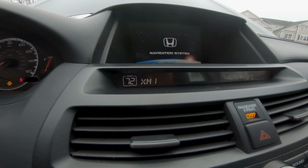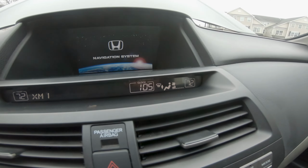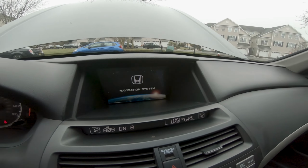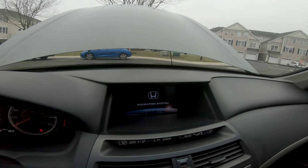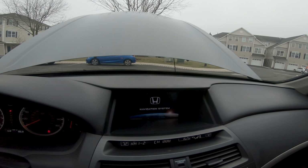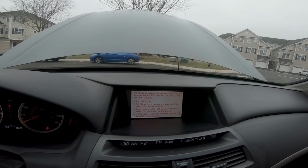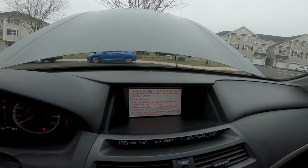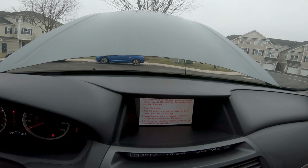right, my radio is going to come on. I got my XM radio. The clock is going to continue to update. It should not revert back. Like I said, some people said it did. I've not had that experience. If it does not work or does revert back for a few of you, I'd love to hear the specifics in the comments because it will help others out.